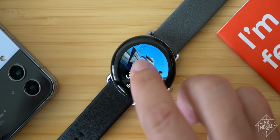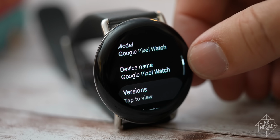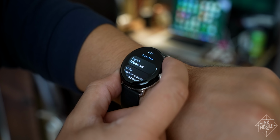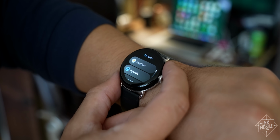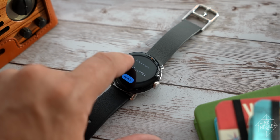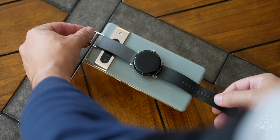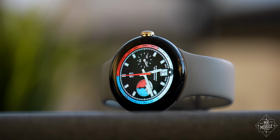Actually, that's true of the whole software experience. Maybe it's the hefty 2 gigs of RAM or all the time Google spent optimizing Wear OS 3.5 for this hardware, but use that upper pusher to jump between open apps and you'll find that this is a sprightly, responsive, all-around reliable watch. You'd never know it was running on 3-year-old silicon. All that being said, there's still plenty of room for improvement. And I'll tell you all about it after we pay the bills.